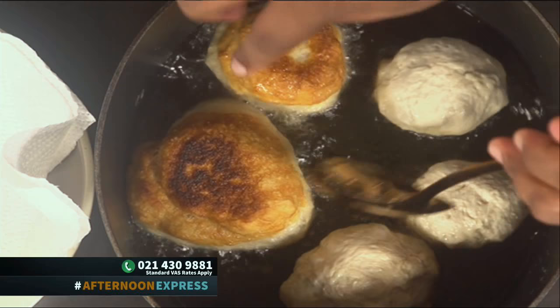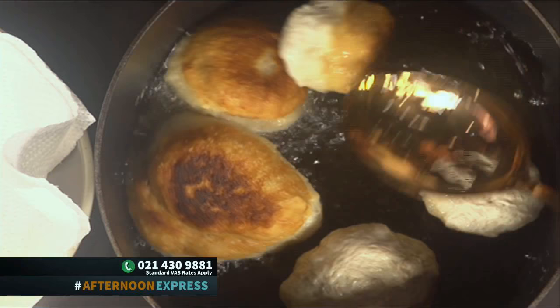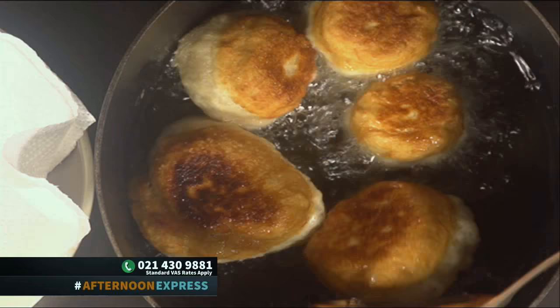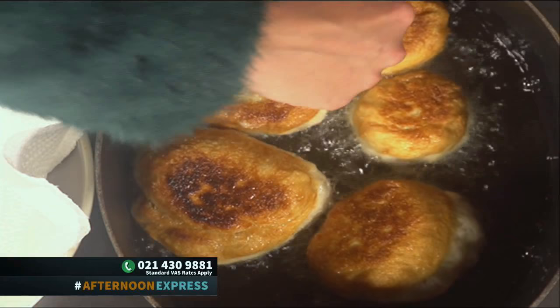Your maguino's got to have that little white line in the middle. That's the tail line. Because they're made with love. And now look how amazing that is. I wish you could see the crust. That's crust, that's flavor, and you want that.